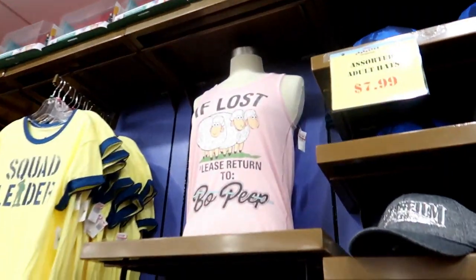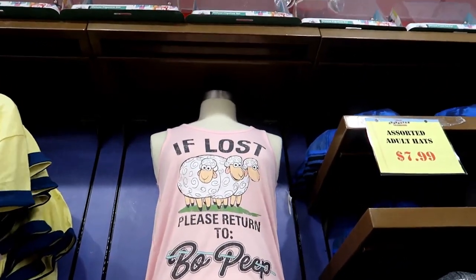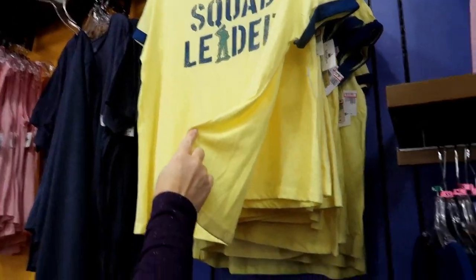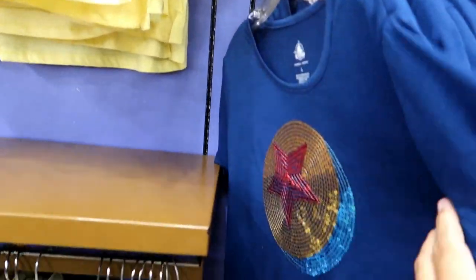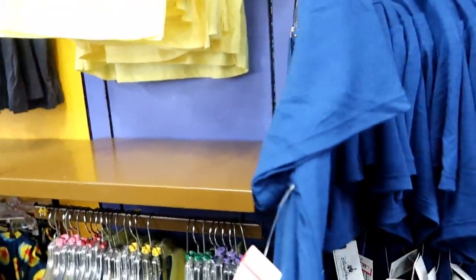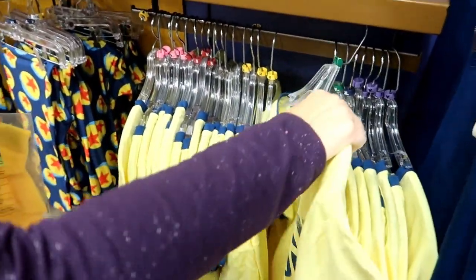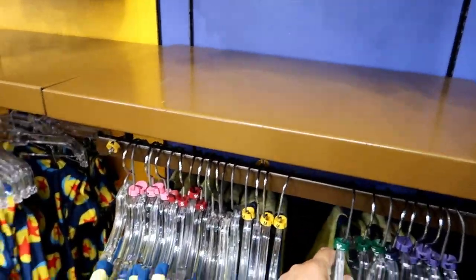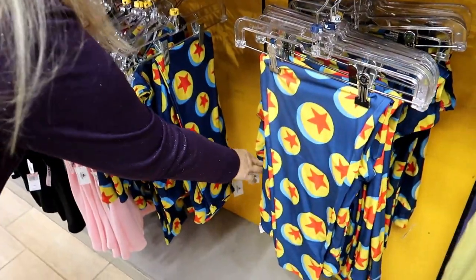Oh my god, I can't believe we didn't see this. If Lost, Please Return to Bo Peep and Squad Leader. I like that. I love the color and everything. $12.99. It's a Pixar Pier one. $12.99. And it's super soft. Do you need me to hold something? It's so cute though. It's adorable. Oh, and they have the lighting. Christy needs one that says Squad Leader.